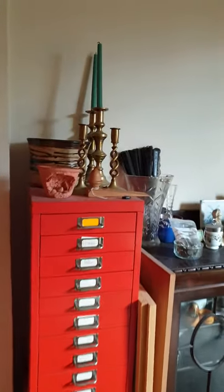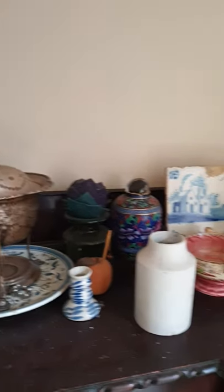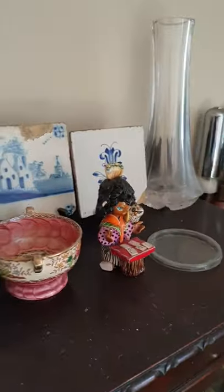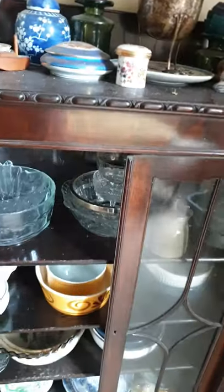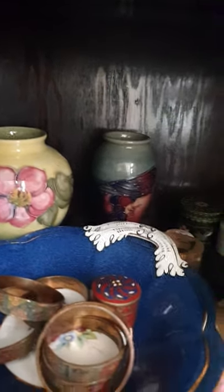There is glassware. Typical sort of crockery. Variations on the ceramics. Nice bit of lustreware there. Another cabinet full of your typical crockery finds. Pieces of Moorcroft.